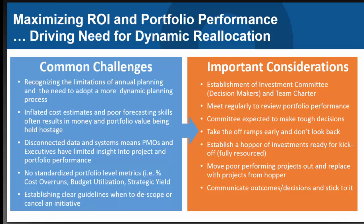So who does the reviews and evaluates the performance based on the data coming from the projects? In my experience, what we did is we set up an investment committee. I like to think of them as decision makers. These are folks that are identified and provided the authority to make decisions, and the authority is delegated down to them from the executive team.